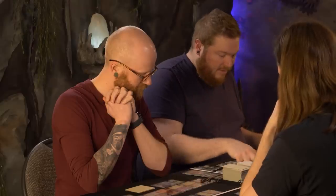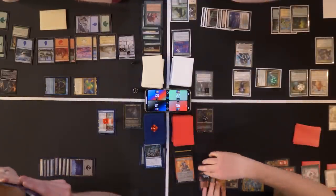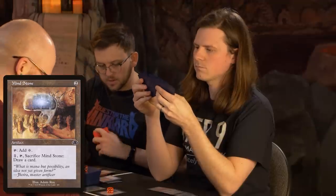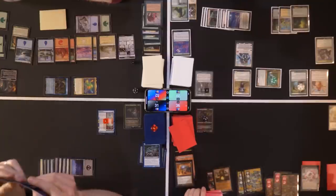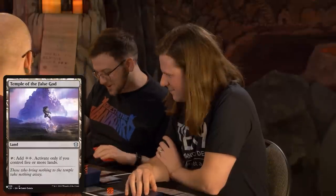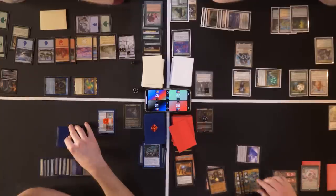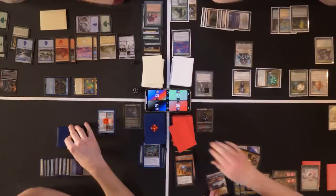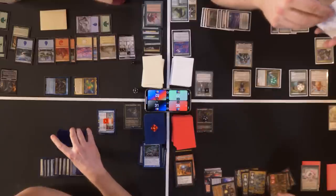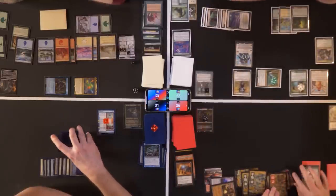I think I passed you. At the end of your turn, I'm going to pay one and sacrifice the Mind Stone to draw a card. Upkeep. Draw. Land. Temple of the False God. I had so much fun doing it last turn, I'm gonna do it again. One, two, three, four, five, and Arch of Orazca to draw a card. It's just all value, Joe. Value. It's returned spades so far. I love doing the on my turn Arch of Orazca. That's a good deal. All right, I'll pass.